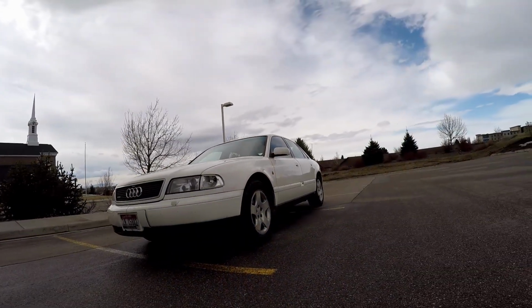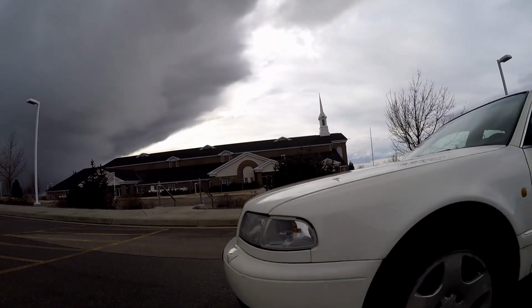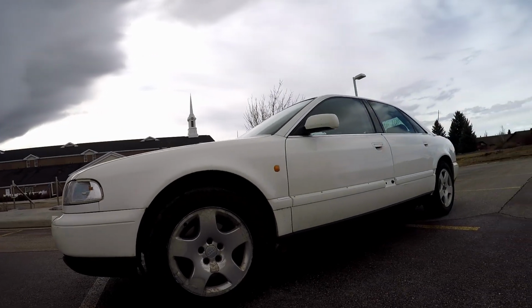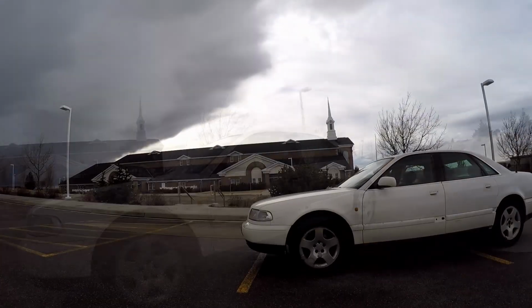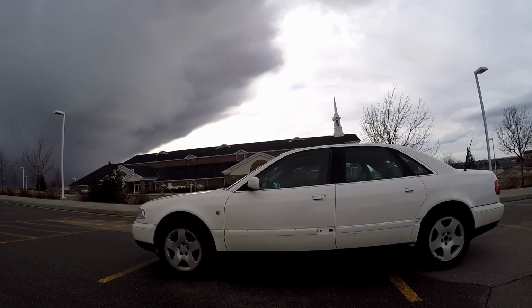Just things that I love about the 99 Audi A8 Quattro and why I think that you guys should get one. The first thing that I love the most about my 99 Audi A8 Quattro is the styling of this car. Now, I know my car is not the prime example of what one of these cars should look like. Go ahead, get on Instagram, look at some of my followers. Their cars are a lot better looking than mine. Mine's a project, but I absolutely love the styling of this car.